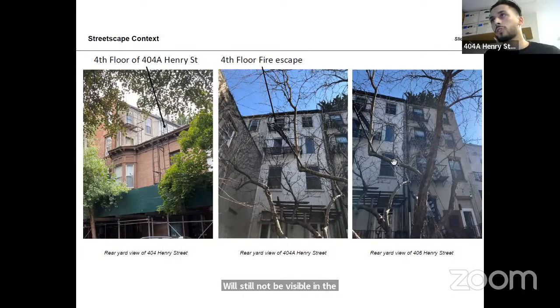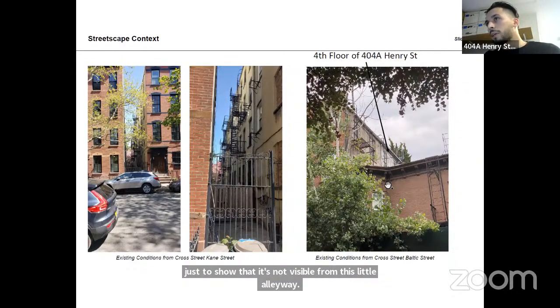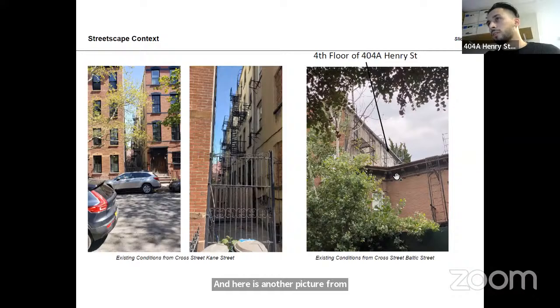These other two pictures are just rear views of the building, which is in the middle, and the adjacent neighbor. Here are some additional pictures. These two pictures on the left are from the opposite side on the opposite block, just to show that it's not visible from this little alleyway. And here is another picture from that same area we were talking about in the previous slide. You still can't see any portion of the actual fire escape, but you can see the ladder, which will remain existing. It won't be touched.